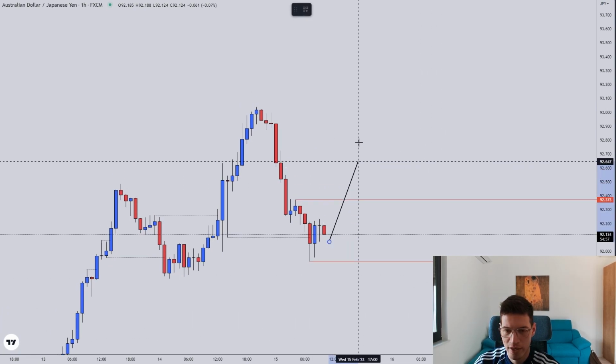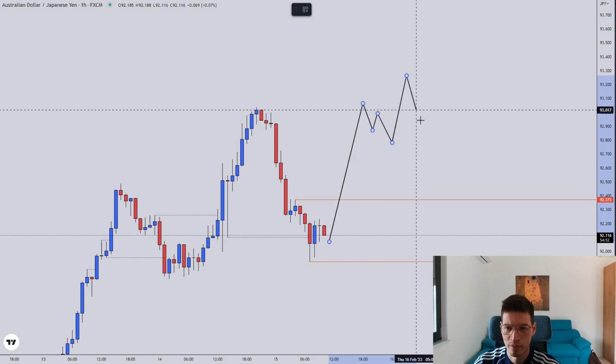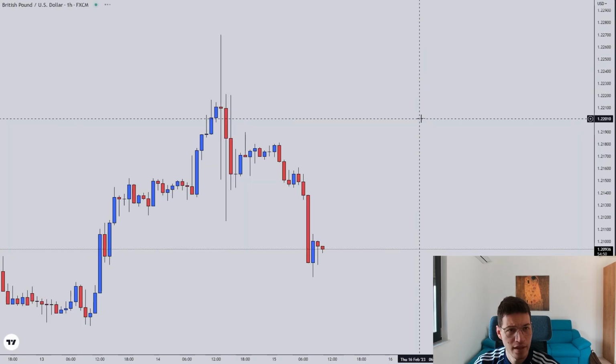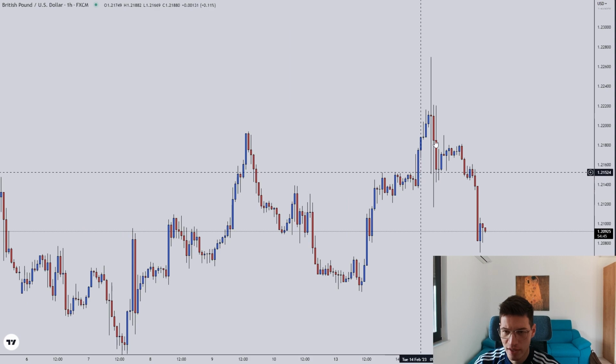What also can happen, price can reverse up. And then if we get a large impulse, I will look to buy on a flag or a break and they retest. The pound is range bound, was not interested in anything here.